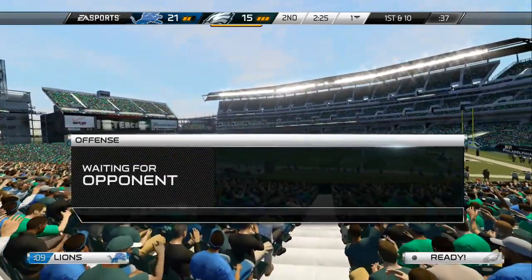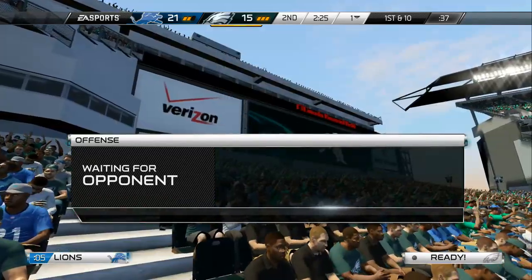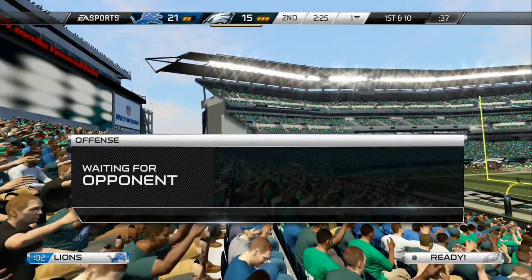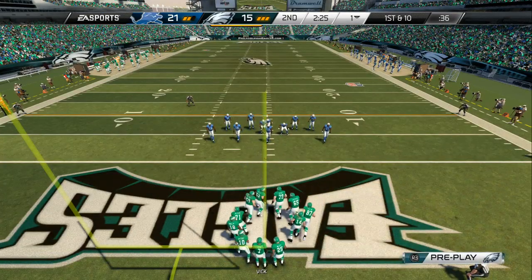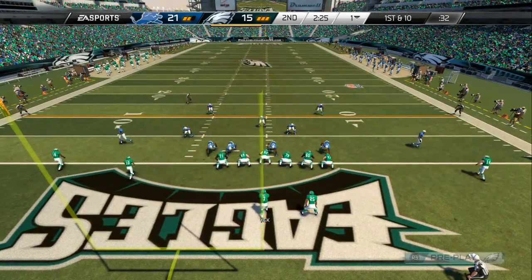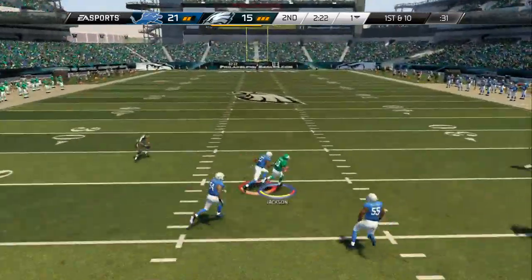They get the interception, and they keep the other team from getting points on the board. Offense lines up here. He's going to take it from the gun, looking across the middle.